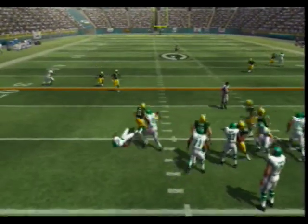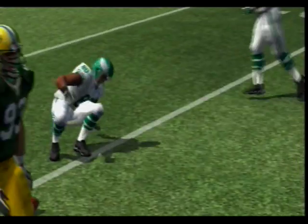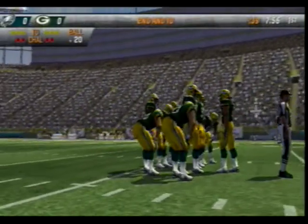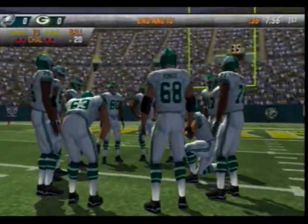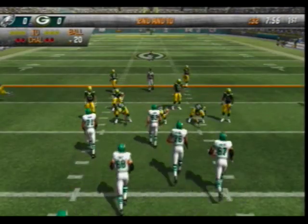With the pass. This pass is incomplete. Bryant comes up to knock that ball out of the receiver's hands before he was able to get control of it. Yeah, we see a lot of footballs popping up when he makes contact. And his instincts know when to deliver the hit and how to do it. Second and 10. Ball on the 20-yard line.